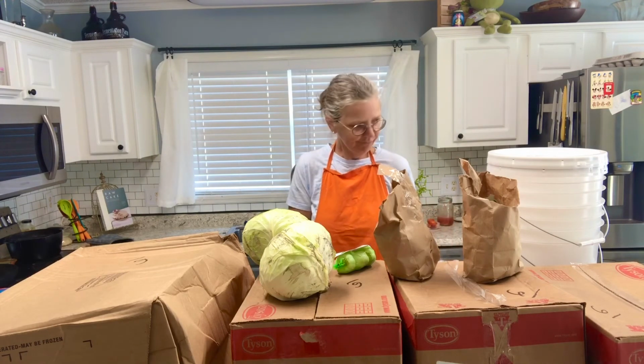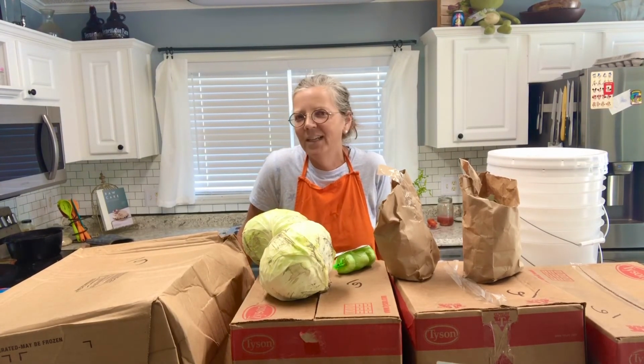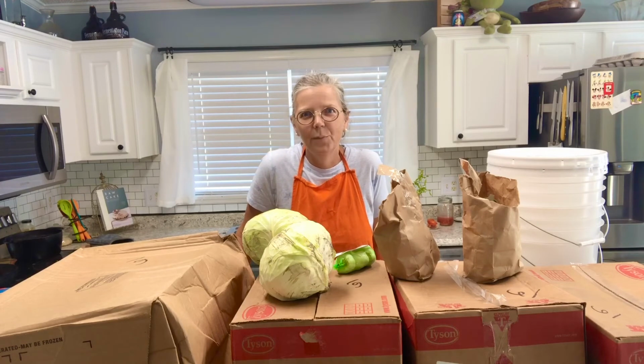So there's the garlic. Low battery came on, so I don't know if it continues recording correctly yet, so I just had to step away to turn that off.